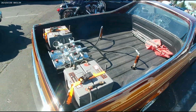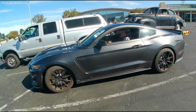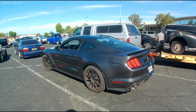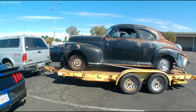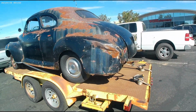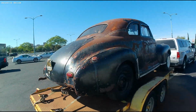Looking good, keeping it clean. GT350. Nice looking machine. Those always sound so cool. I love it. Looks like somebody might be selling another project. Let's see if there's a for sale sign on it. This one might need a little love. I'm sure with the talent in this parking lot, somebody will bring it back to life.